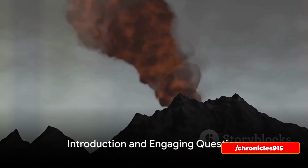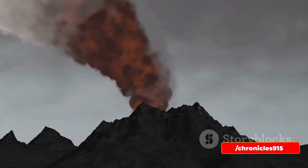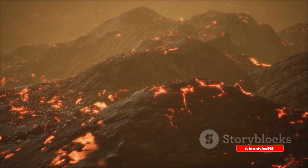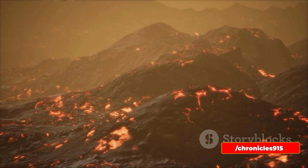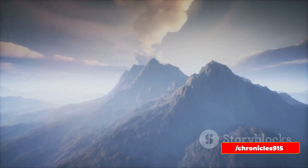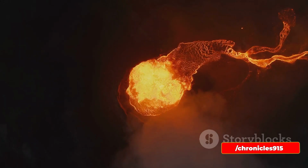Ever wondered why our planet is filled with these fiery mountains called volcanoes? The Earth beneath our feet is not as solid and unchanging as we might think. It's a dynamic, ever-evolving landscape that's shaped by forces deep within the planet's core. One of the most dramatic and powerful of these forces is volcanic activity.